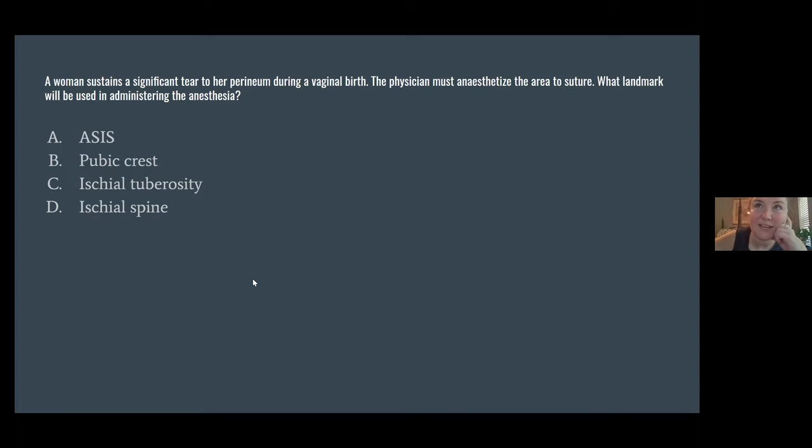Yeah, most of you guys are getting this. I think they have a couple questions in Gray's about this, but this is the ischial spine. So the surgeon will feel for the ischial spine, and that is their target for the pudendal nerve block.